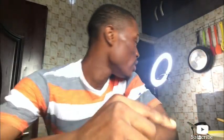Let's just pray this works. See, it's like boiling. And I see a bit of the oil coming out. I'm so excited, it's hot. I can see a bit of the oil coming out and let's just pray it works.